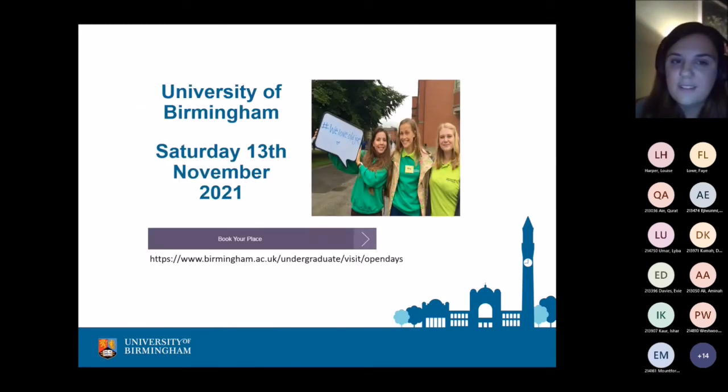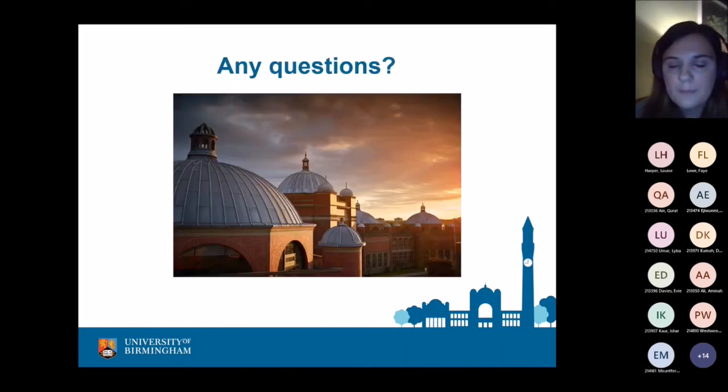And just another quick flag about the open day, which is this Saturday. Make sure that you're considering open days, because it's getting to that time of year where the open days are starting to stop. So it's a good job to consider all the different open days that are currently available at the moment, as I know there's quite a few coming up in the next week or so.